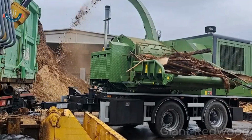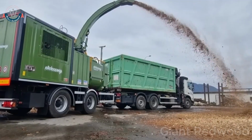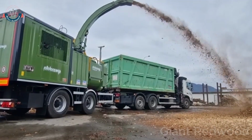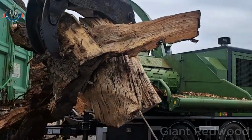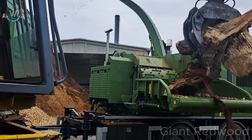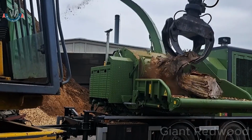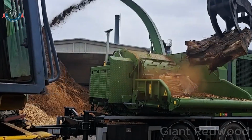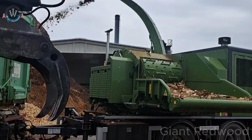once considered useless. With the ability to process tons of wood per hour, it helps facilities save storage space, reduce transport costs, and most importantly, maximize every part of the forest harvest. The resulting chips, sawdust, and fine mulch feed directly into pellet production lines, composting systems, or clean-burning industrial furnaces.